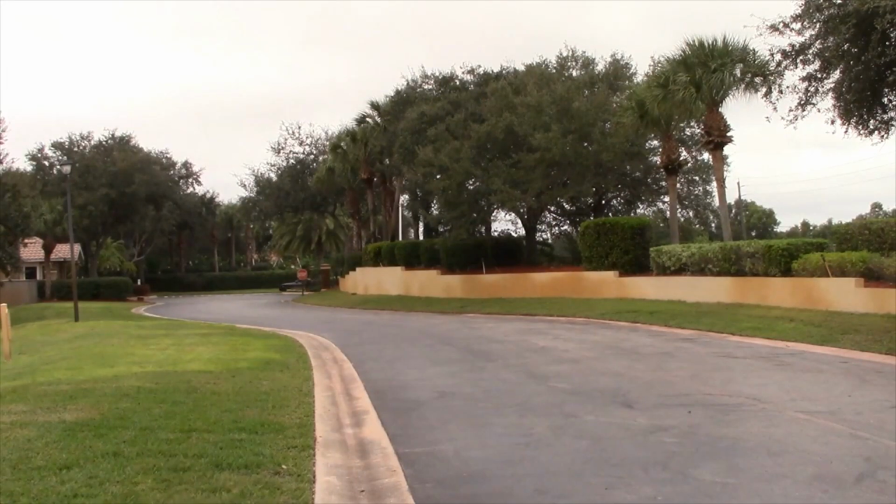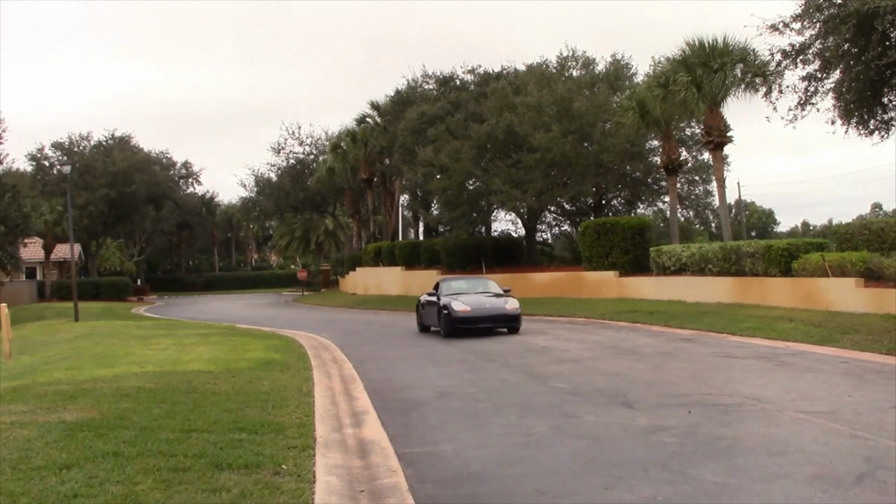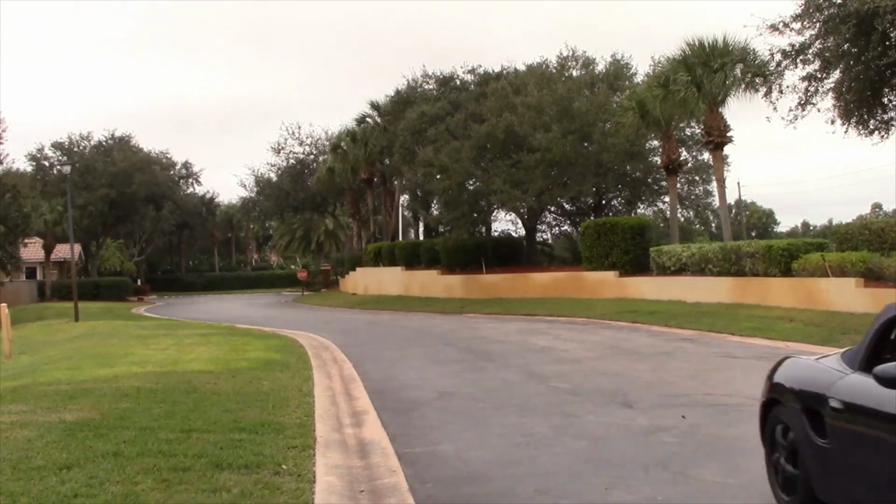But this Boxster, one of the appealing things about it is it's cheaper to get into than the 911. It's a bargain Porsche. You can also check out my reviews of my 82 Targa and my 928 5-speed as well, plus the 928 automatic I used to have back in the day.